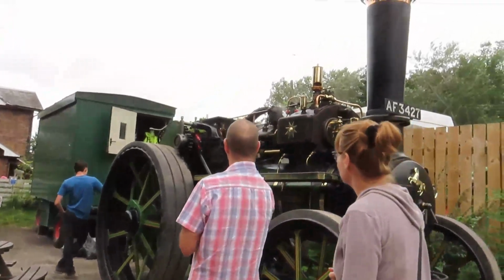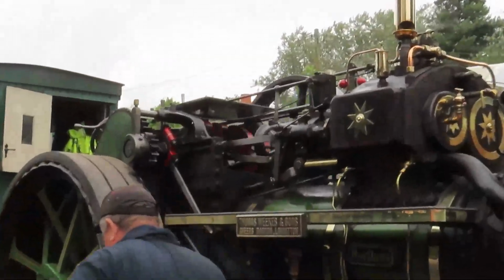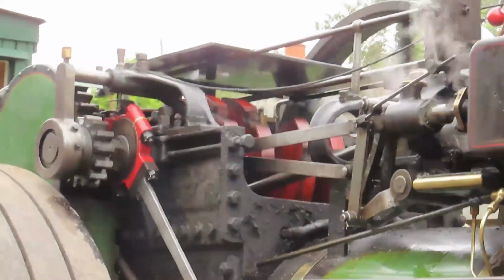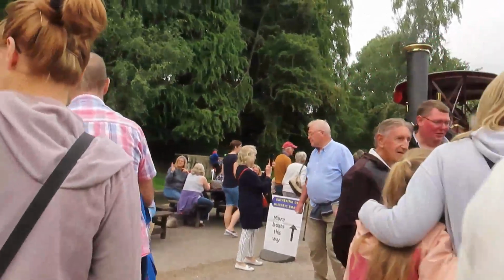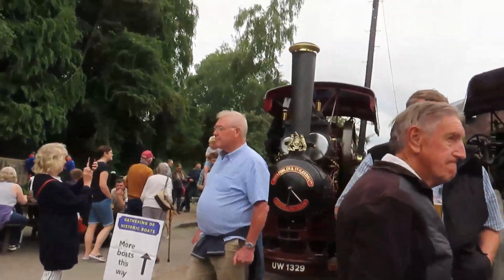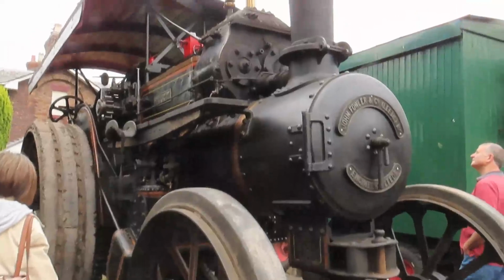Also a couple of lovely traction engines here. I always love watching the little gubbins of these working away. Lovely, aren't they? A couple more here. I'm afraid I know absolutely nothing about these. They're a bit heavier than my speciality, but good to see them nonetheless.